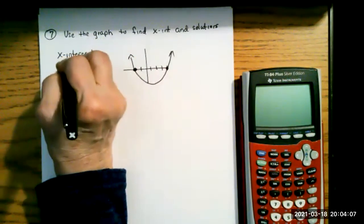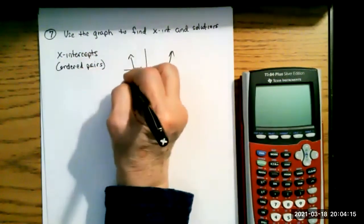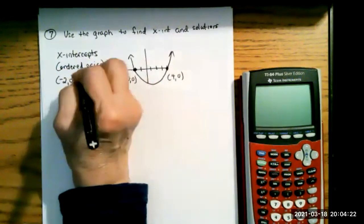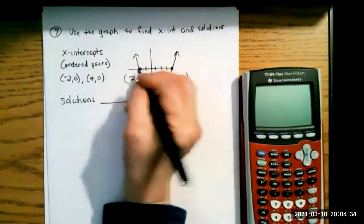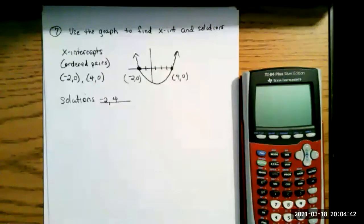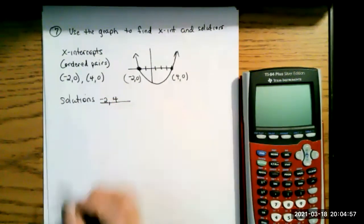This is the x-intercepts. And for x-intercepts, you need ordered pairs. So you'll have to find them, (-2, 0) and (4, 0). So you're going to write those two down. And those are your x-intercepts. Then it's going to say, what are the solutions? Well, the solutions are the x values of those points where it's crossing the x-axis. So it's -2, 4. So hopefully that will be an easy problem for you to do. It's the same thing. They're just asking you to do them in a different form, either the x-intercepts, which is ordered pair form, or solutions, which is just the x answers. Any questions on that one?